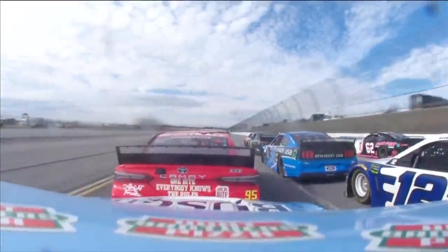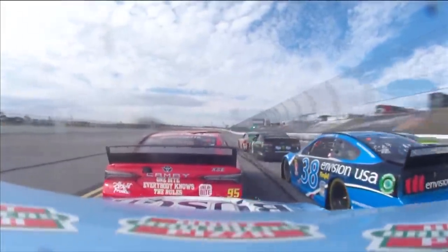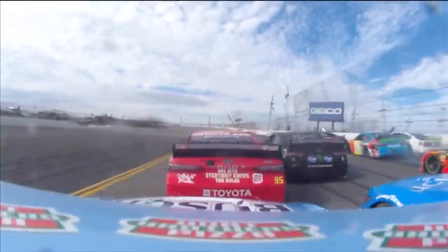Well, you know, we take off. That's all you got here. Pushing right up front. Kevin. Half apart now, front. All right, keep low, keep low, keep low.